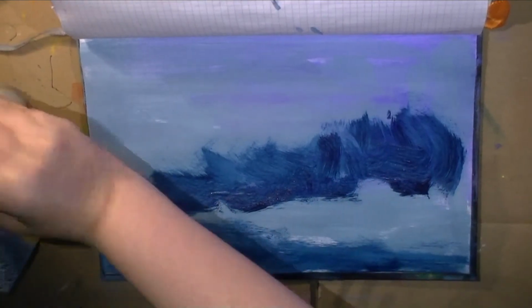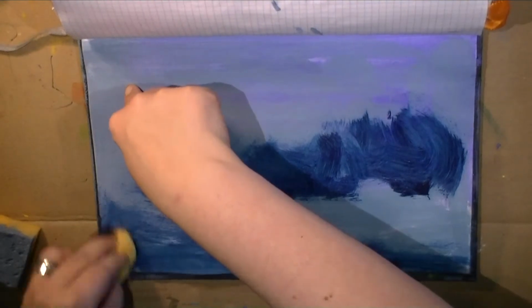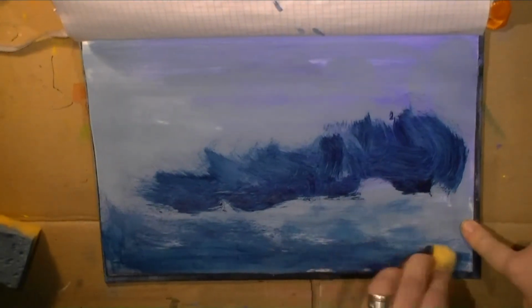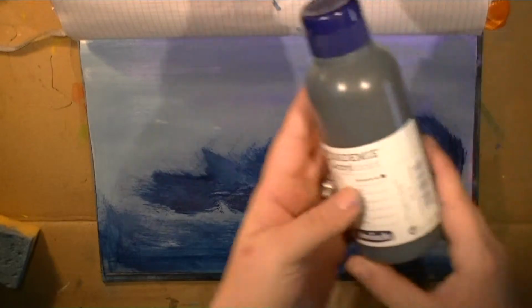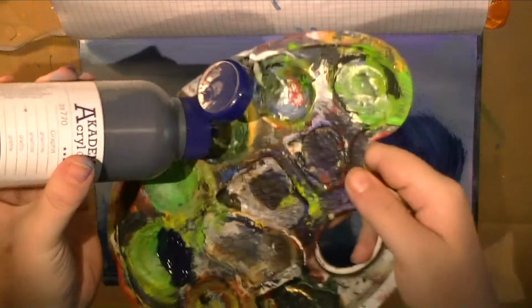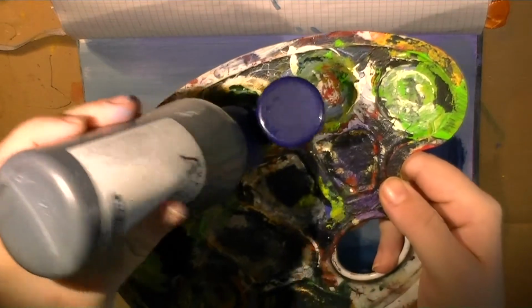So what I'm using now is indigo. It's a very dark, quite greenish blue, which complements the Bavarian blue quite a bit, because that's also more on the grayish greenish side of the spectrum. And I'm just rubbing the color in, giving the lower part of the page a bit of a frame, and adding graphite gray now.